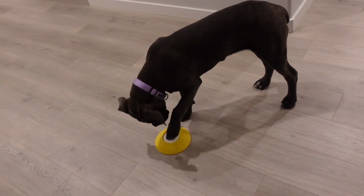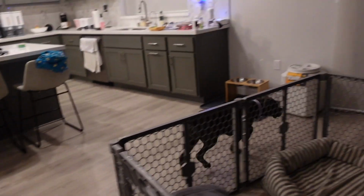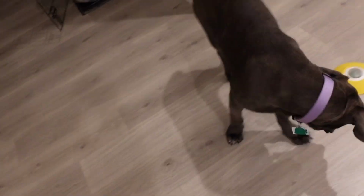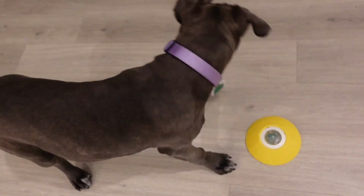She heard that the treats came out, but she's so funny. Look at her go. And then she goes and she gets them. She's kind of getting lazier or smarter. I'm not really even sure. Probably a little bit of both, but she now hits this button like 3-4 times.